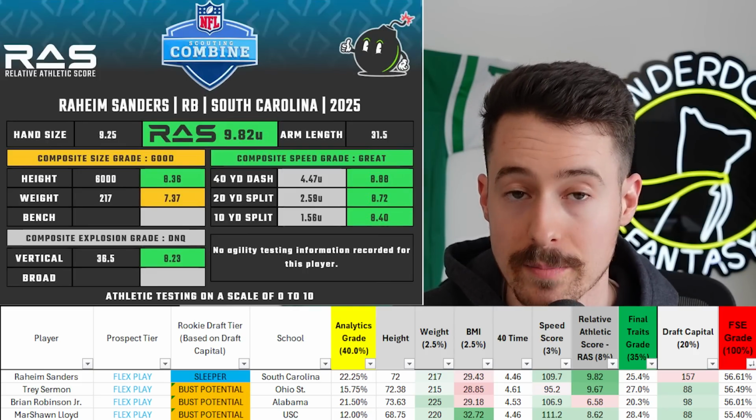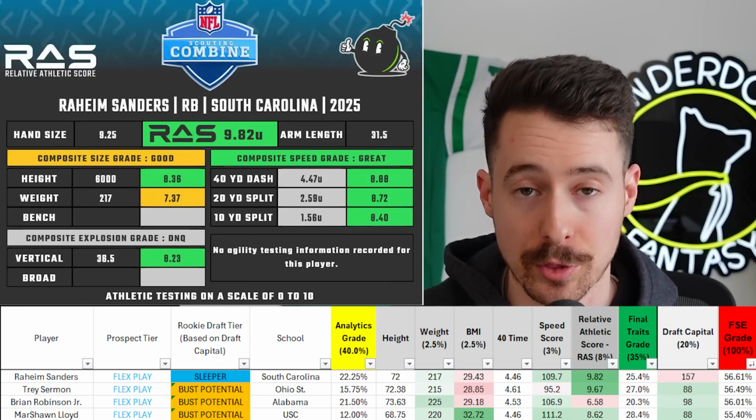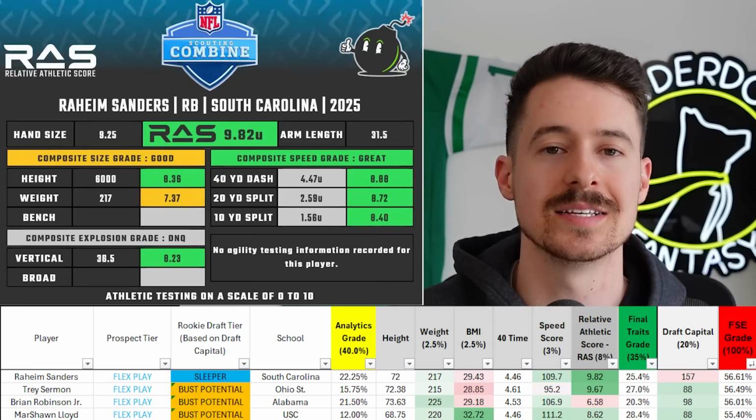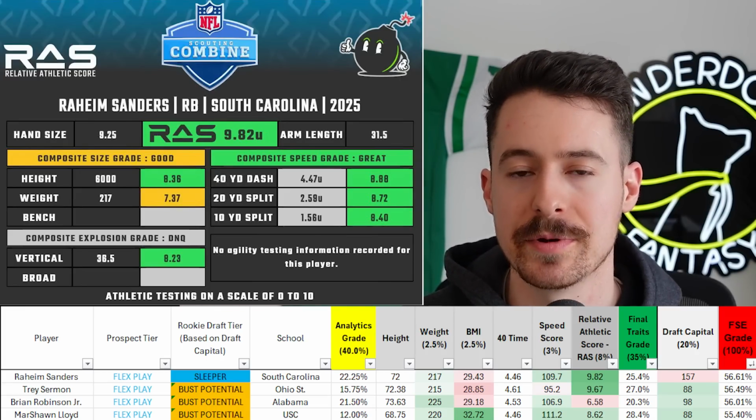And as you can see, his comps right now, Trey Sermon, Brian Robinson, Marshawn Lloyd, those were all guys drafted in the third round while he's being projected in the fifth round. So he is a better prospect than these guys at face value. But draft capital could be a concern a little bit for Raheim Sanders.